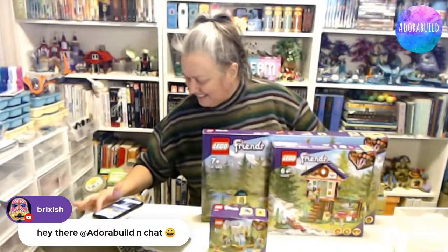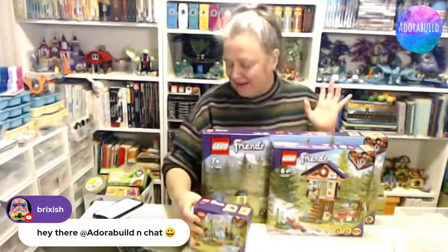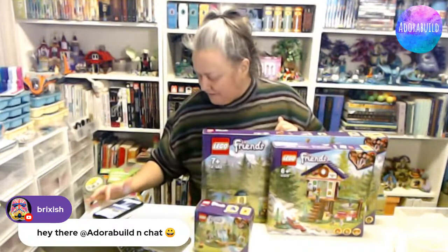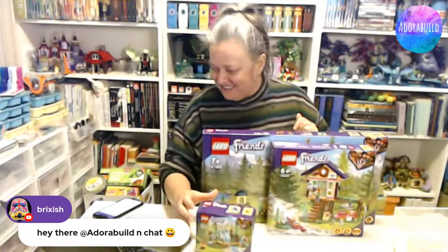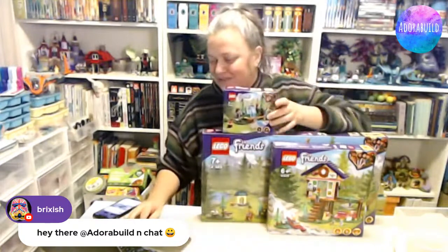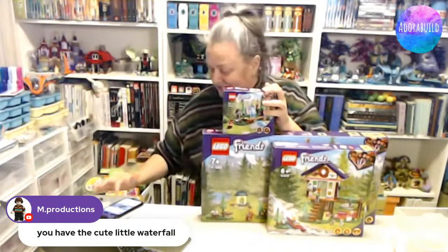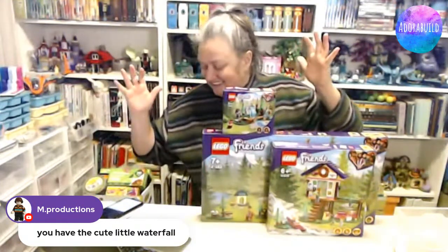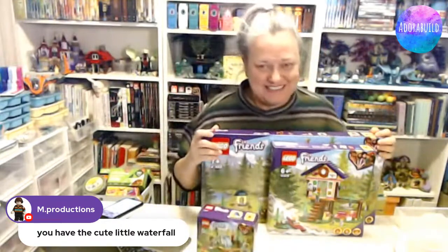So yeah, that's a little box that got all crushed up, but again, that doesn't really worry me. Yeah, I got the cute waterfall. The crushed box doesn't really worry me because I don't keep boxes. Finally managed to get that sentence out.